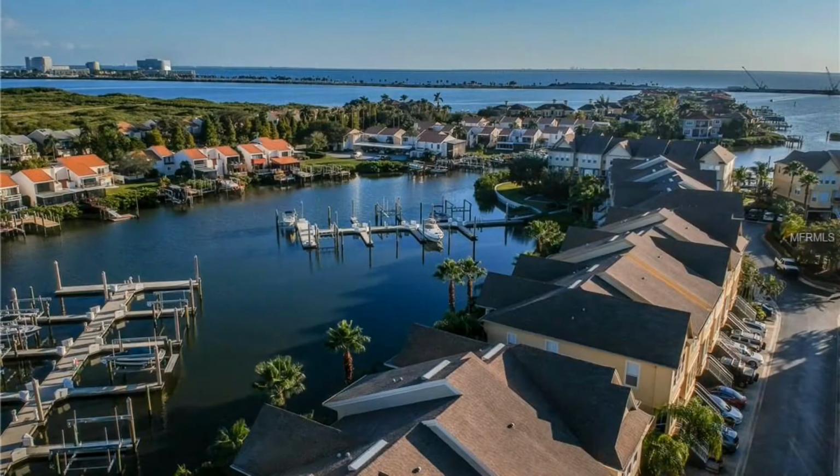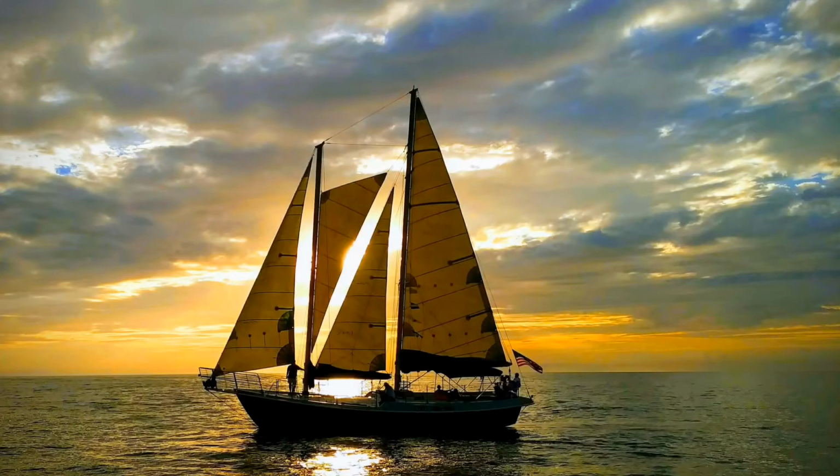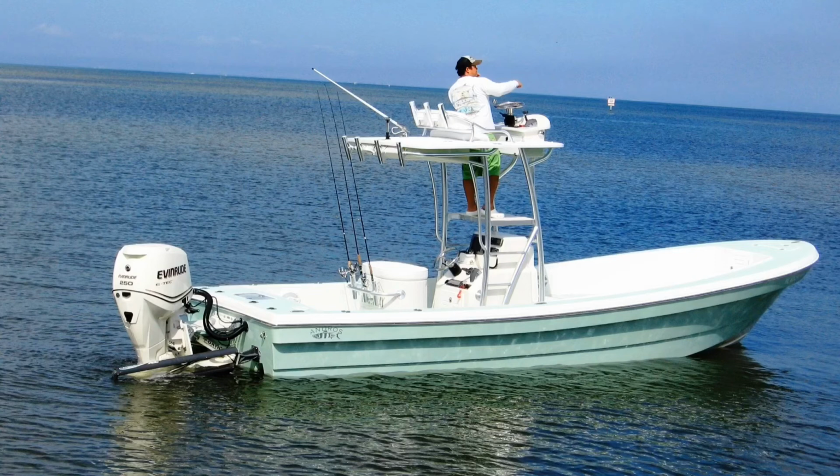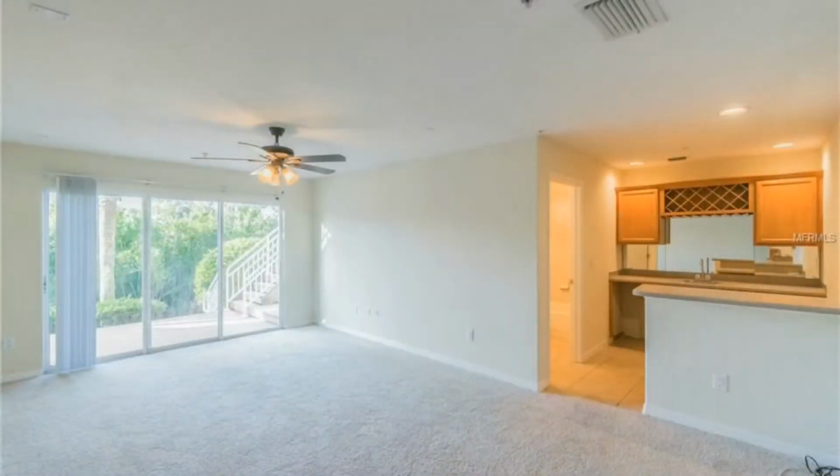With this condo, you also own your own boat slip to adventure through Tampa Bay's islands and access to great fishing. One more extra feature to your new home includes your guest suite on the bottom floor.